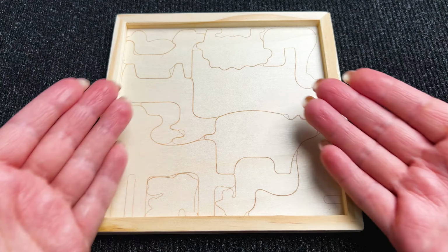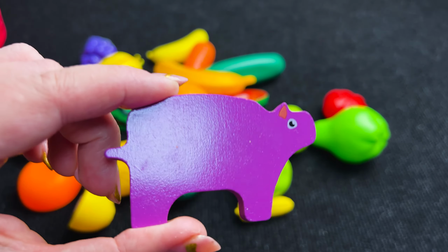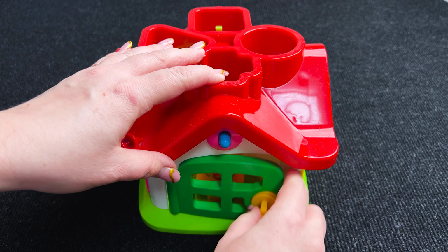Do you see? Oh, and we found the first animal's beak. Let's put it in. And now we need to open this green door. Let's take the one with the yellow plus. Wow, this door is open.